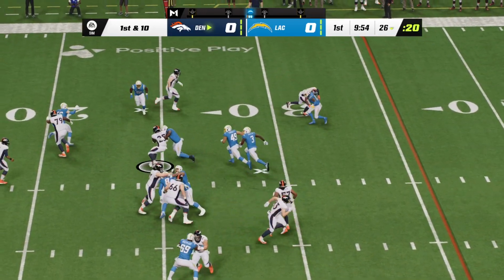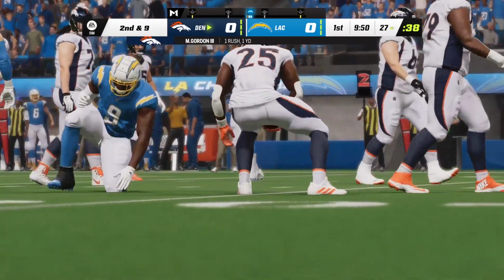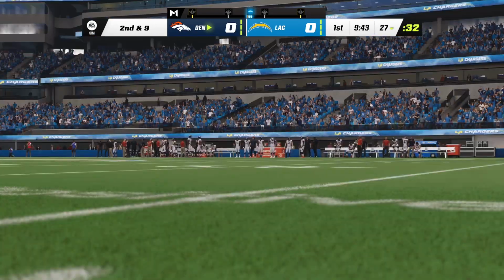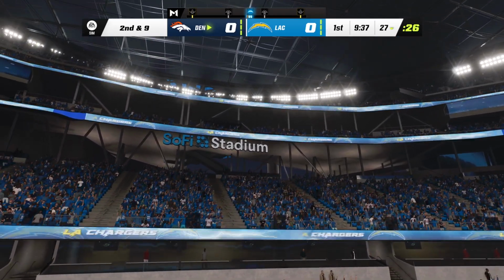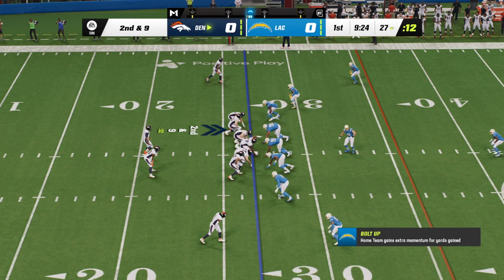Now a carry for the former first-round pick of the Chargers. It's Melvin Gordon. And not a whole lot there, maybe a yard to the 27. Nice run defense presented there, and what I mean by that is discipline. Guys filling the right gaps in the right holes, no one over-pursuing, and making a very nice play. Still 9 yards to go on second down from the 27.